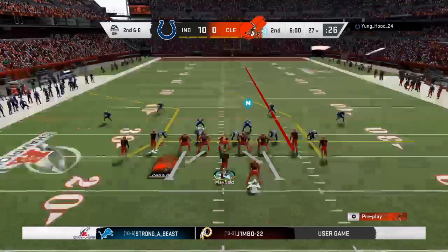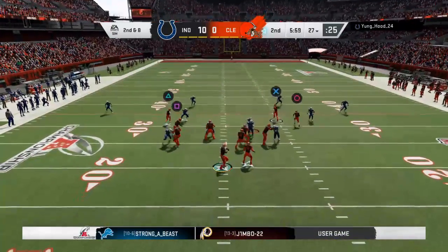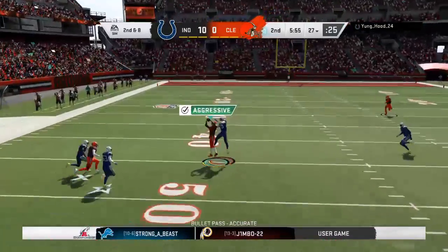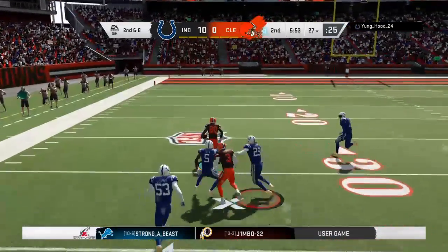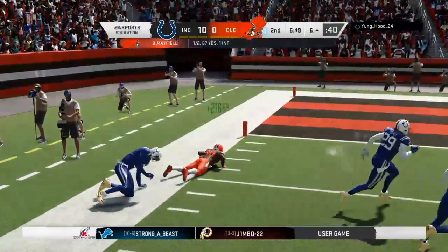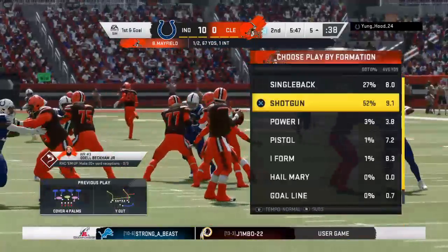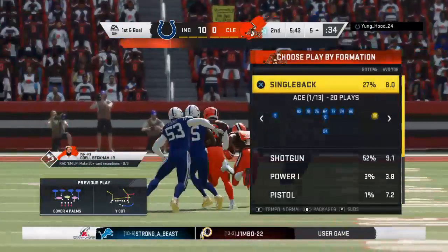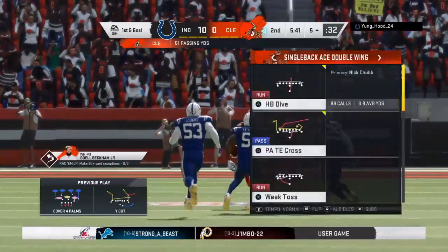Watch it. Here we got Mike. From the 27, Mayfield. He's going to rifle one deep left side. Oh, this is taken in. It's complete. And he'll be taken down, but first he gets deep into Indianapolis territory. A big play that time for Cleveland. 67 yards.